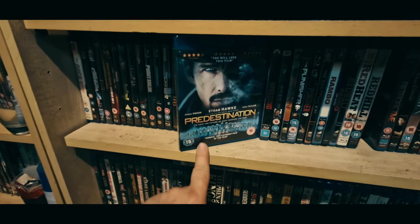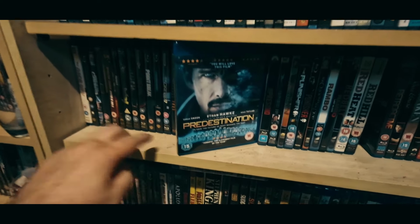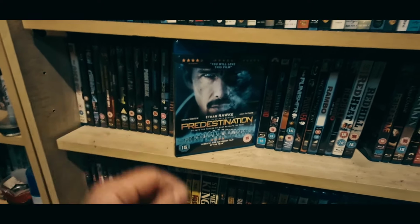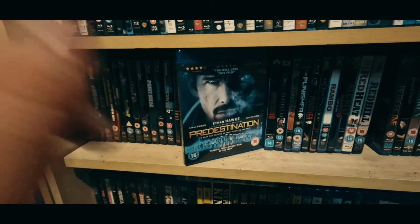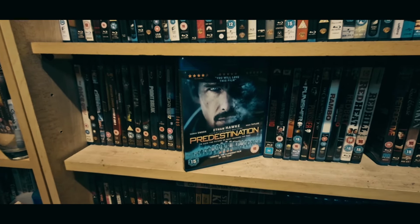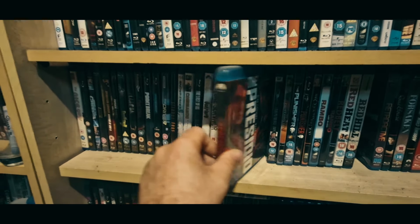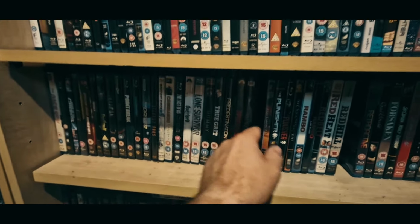Predestination. Oh my god, this film is so good. It's such a twisty-turny time travel movie, and Ethan Hawke's incredible. Sarah Snook, holy shit, phenomenal performance. And this is by the Spierig brothers, who made, what's that film? Daybreakers, the vampire movie. Very cool movie. The Presidio with Sean Connery and Mark Hamill. There's my other copy of Independence Day. I don't know why it's there.